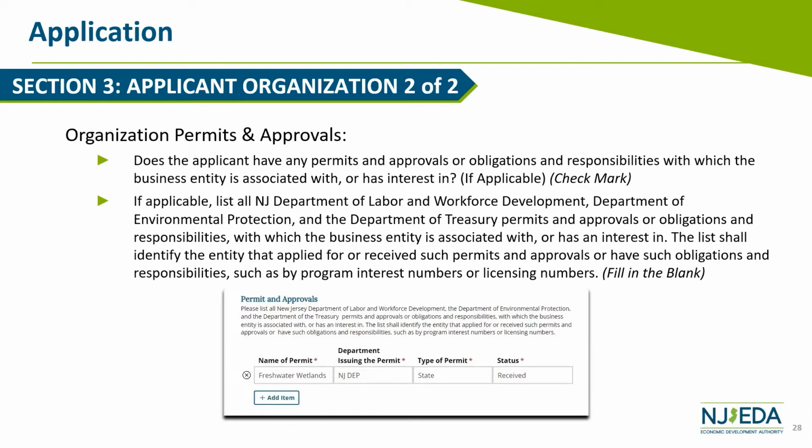Here, we're still within section 3 on the applicant organizational information, and we are talking about permits and approvals. So we need to know if the applicant has any permits and approvals or obligations and responsibilities with which the business entity is associated or has interest in. If applicable, you would need to list any and all New Jersey Department of Labor and Workforce Development, Department of Environmental Protection, and Department of Treasury permits and approvals or obligations and responsibilities. And you'll see there that we have a table in which you'll need to provide the name of the permit, the department issuing the permit, the type of permit, and the status. This is all just to make sure that you're in good standing with the DEP, Department of Treasury, and Labor and Workforce Development. Next, please.